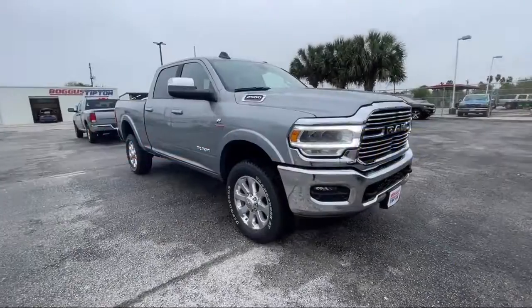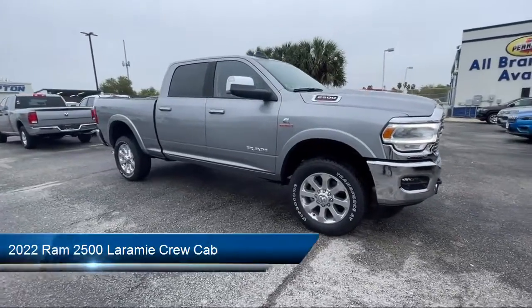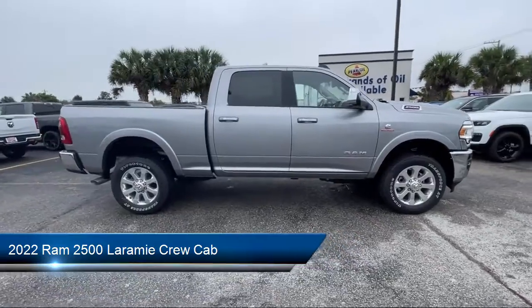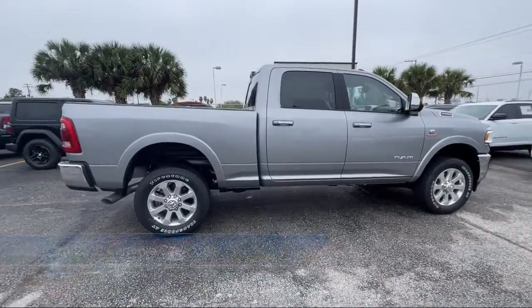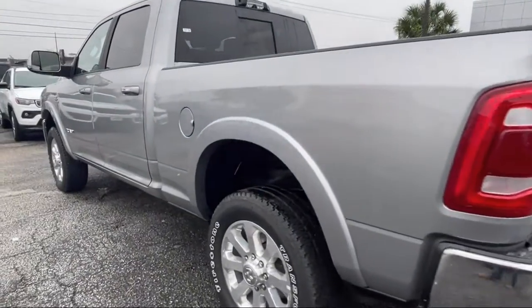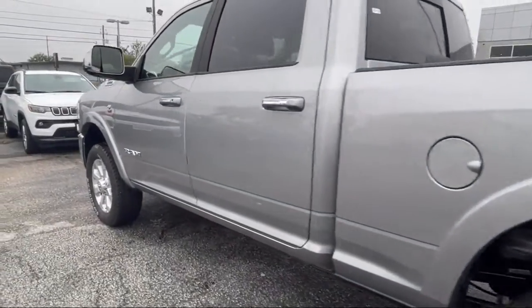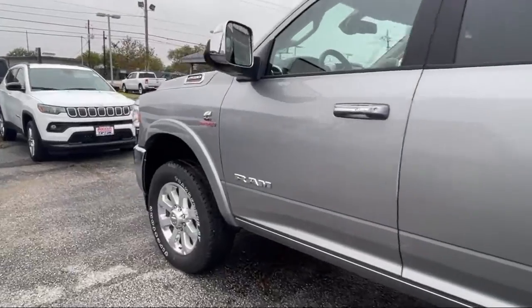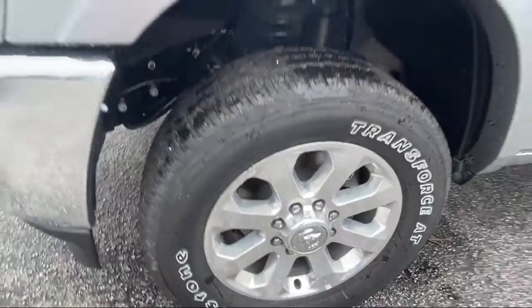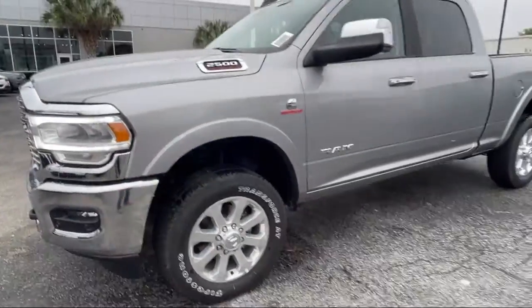And here's a look at another one of our great vehicles from our inventory. It comes equipped with chrome bumpers, Sirius XM satellite radio, leather steering wheel with auto tilt-away, Android Auto, keyless entry, Apple CarPlay, power two-way driver lumbar support, ParkView rear backup camera, Apple CarPlay and Android Auto, garage door transmitter.